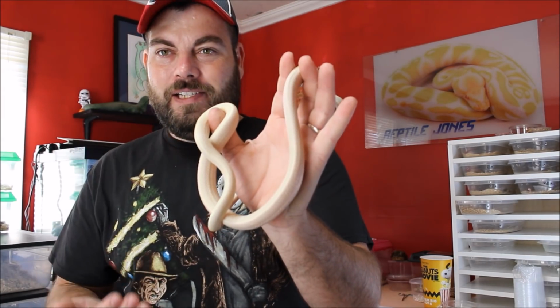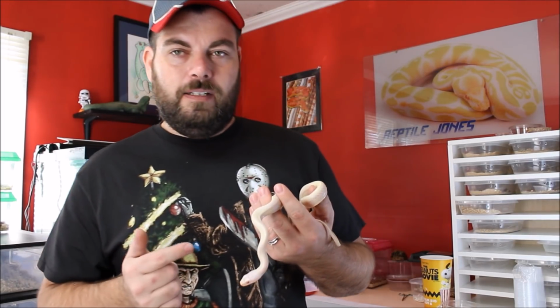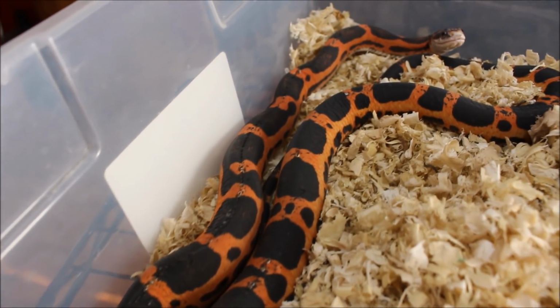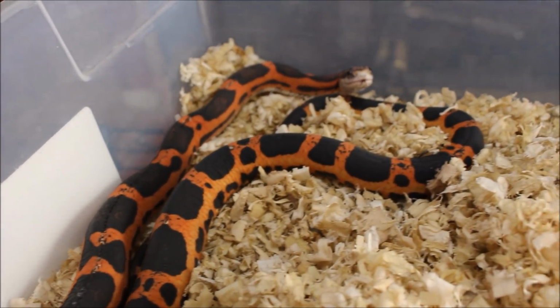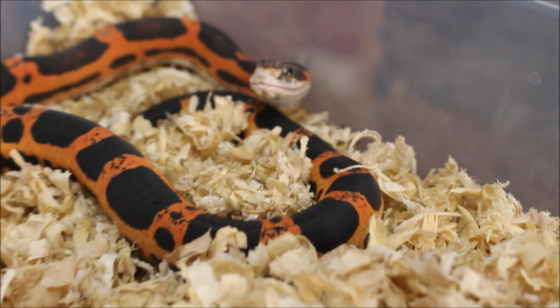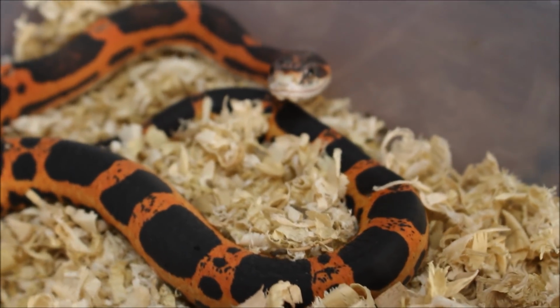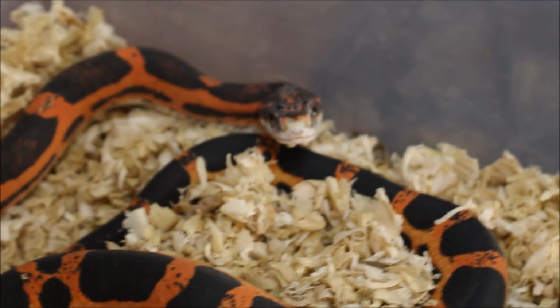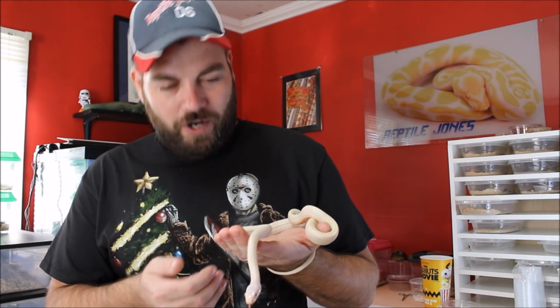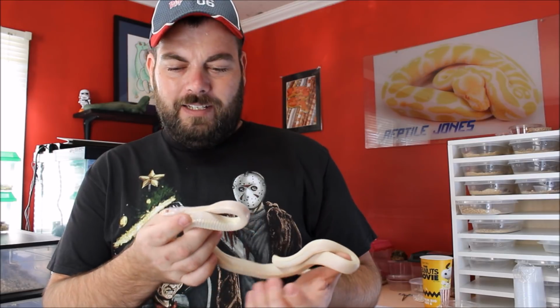Of course, this is going to eventually be bred to the scaleless Texas rat snake that I own, that female. So potentially I could produce some babies this coming spring, which I really hadn't planned on doing until maybe 2019. But given the size of this guy and the size of her, it's very well possible that I could create some babies. And pairing him with her, we are going to get all normal babies, but they're all going to carry.